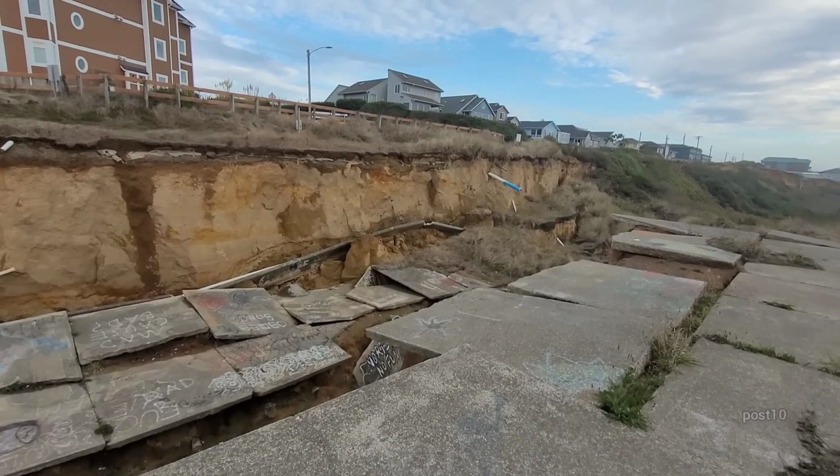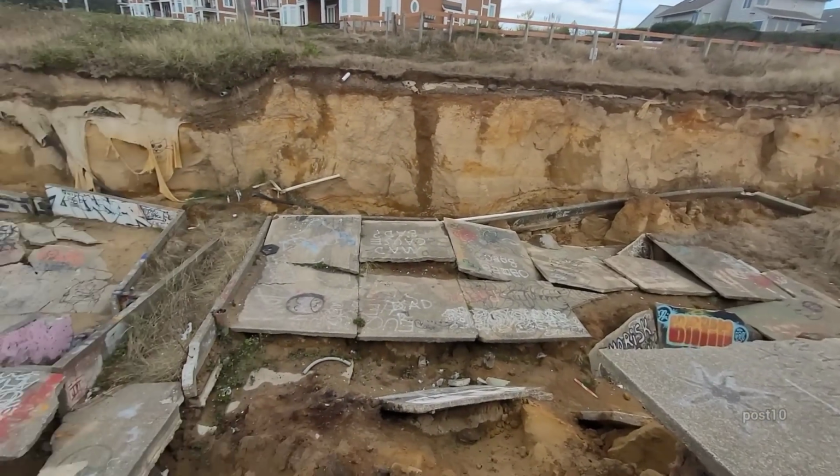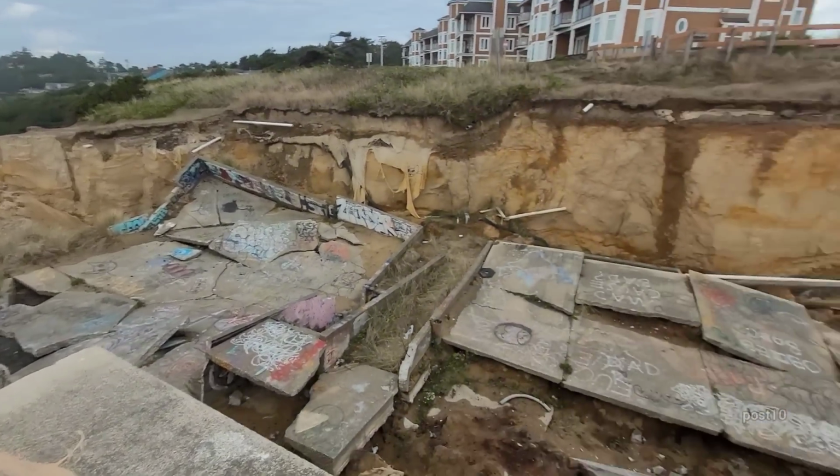I think it's really cool seeing all the plumbing sticking out of the hill. Just imagine, the water must have been all the way up here, right? Is that how this happened? Waves bashing against it?